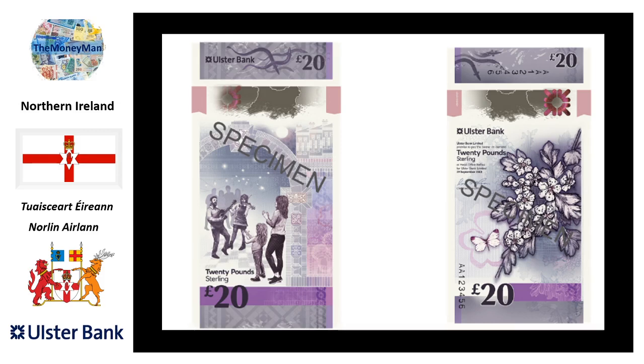I really like the focus on architecture and Northern Irish song culture. I think that's really nice. The reverse is very beautiful, and I also like the continuation of the theme of flora and fauna of Northern Ireland. I think these banknotes are going to be very impressive when we put them under UV light. The 5 and the 10 are already very impressive under UV light. I think the 20 is going to be no different, so I can't wait to see how that blooms into life when you do subject it to UV light.